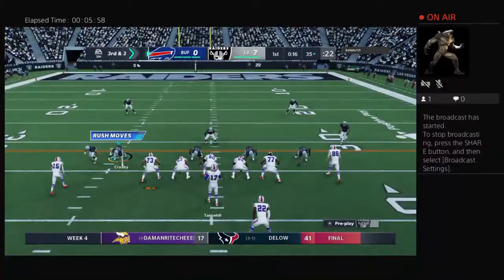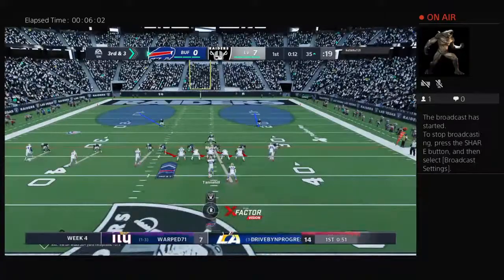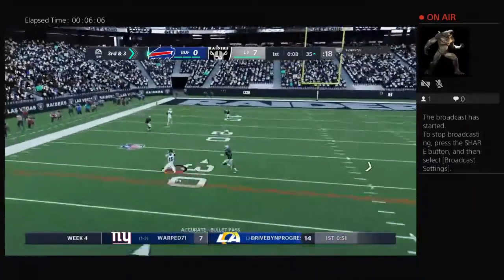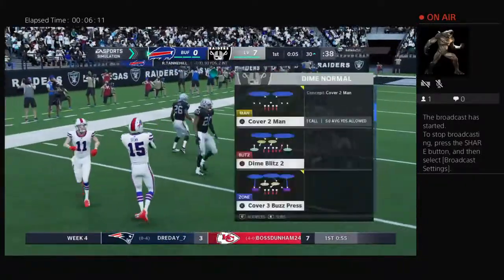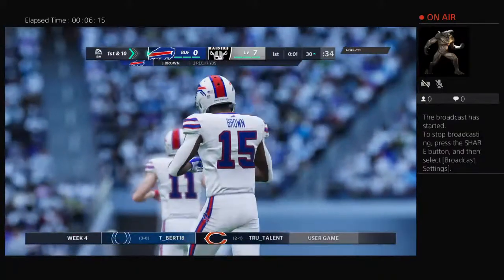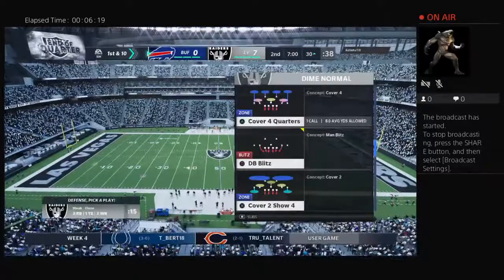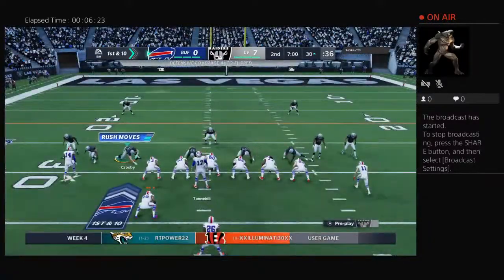And on 3rd and 3, they decided to go with a dime package. Yeah, 6 DBs. You're right. They've got 6 out there. Out of the gun, Tannehill. And able to find John Brown. And he'll be touched down here, but not before he does pick up the first. Call it a gain of 5. And the Bills will move the chains. After one, 7-0 on EA Sports.